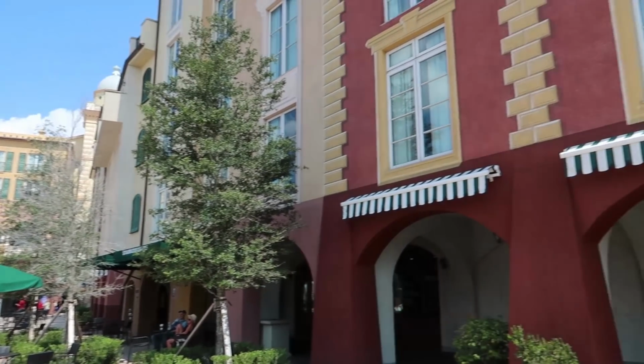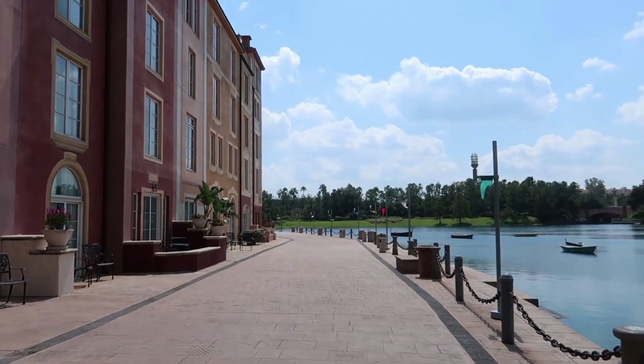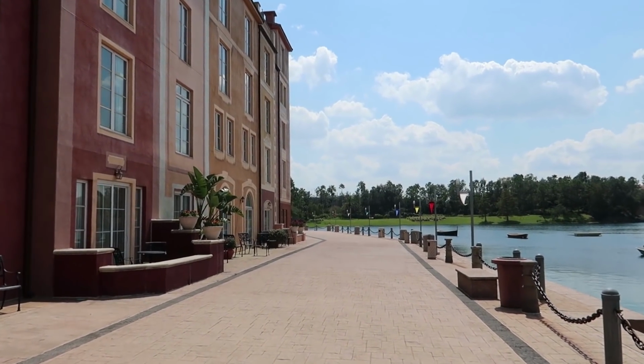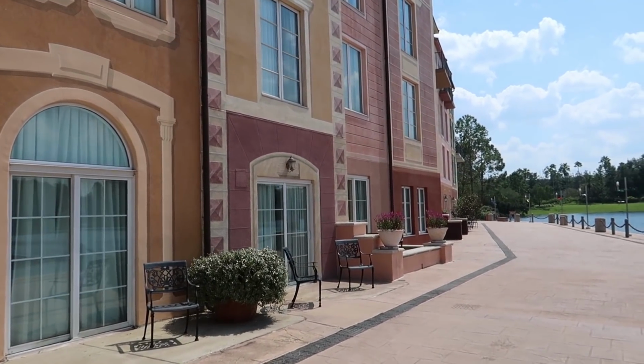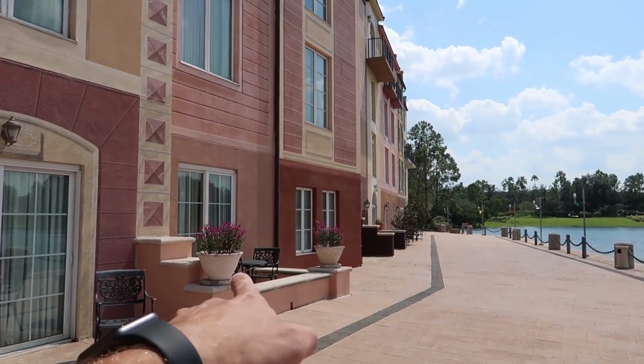So again, from the Starbucks, as we turn past the East Guest Wing, we're gonna walk all the way down to the end here because there's one more pool that I think is gonna be super secluded. Let's go have a look. This is kind of weird. These are guest rooms right here that I'm walking past. I don't understand why. Some of them just have chairs, and then other ones have a little barricade with a table and chairs.